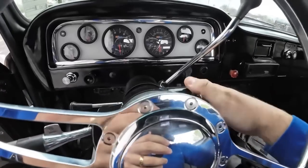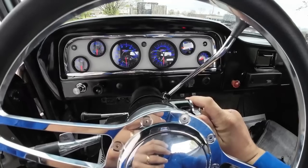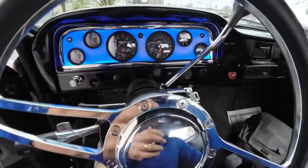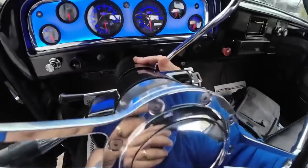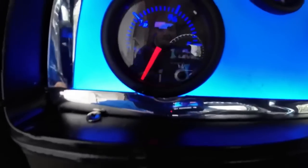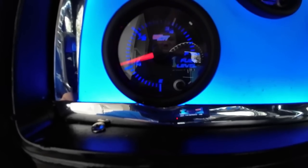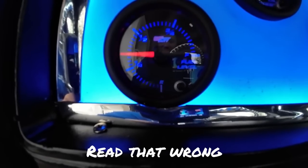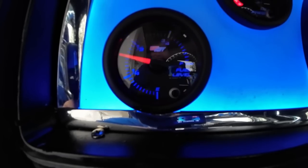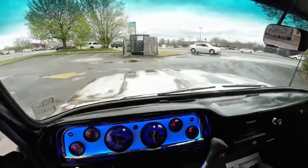Coming on in here. Try it again here. Ignition's kind of sticking a little bit there, wasn't it? Make sure it's good. Alright. It's coming up. It's above half a tank now. Almost a half a tank. We got up there though. We definitely needed some gas. Let's go ahead and keep rolling here.